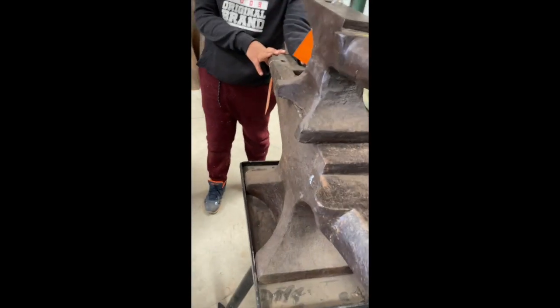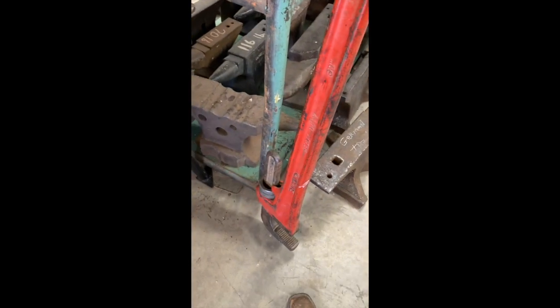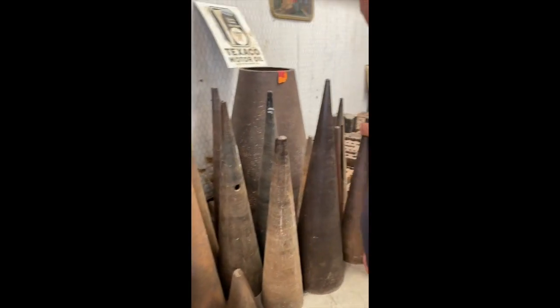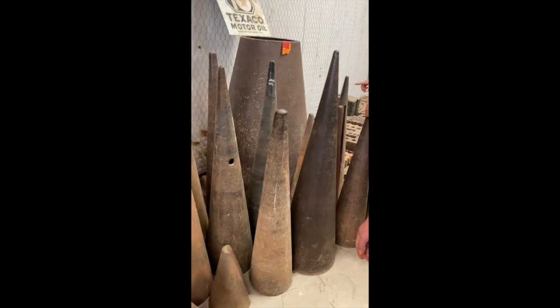Did you see this? This was from a big collection over in Texas. The guy was a legendary horseshoe collector. Got this one over in Oklahoma, the last one with the orange tag. All three of them. Look at that, this right here, big honking cone.